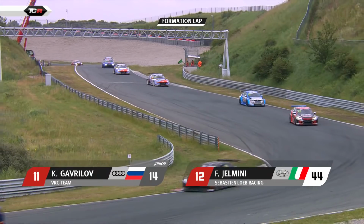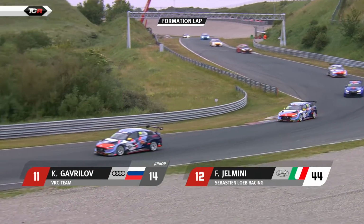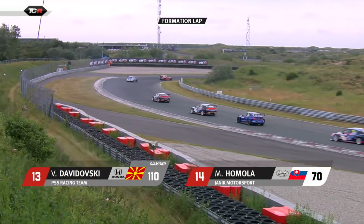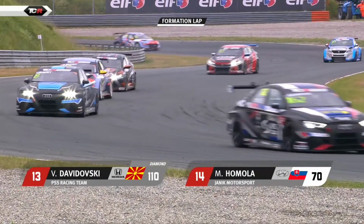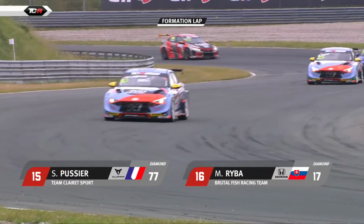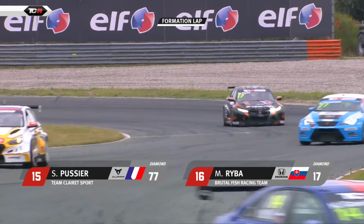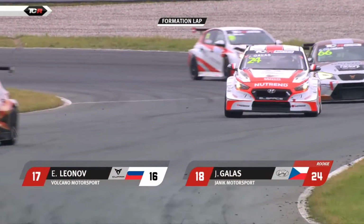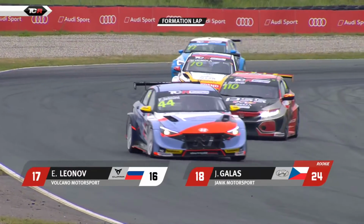And then Klim Gavrilov missing out on the reverse top 10. Really good Q1 performance, but just didn't really hook it up in the second of our qualifying sessions. Davidovski has experience from being here before, as has Martin Rieber. Matteo Hommler was also in the TCR Europe field when we were last here in 2018. Would you believe? That was obviously on the older layout, and that was a bit of a festival of TCR that weekend because we sported what was then a new World Touring Car Cup.